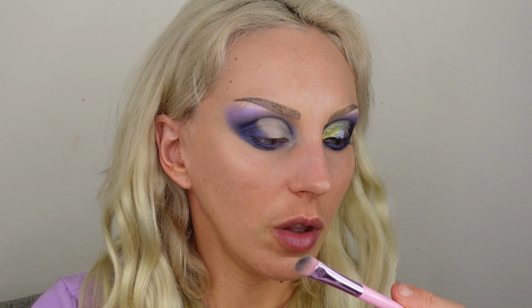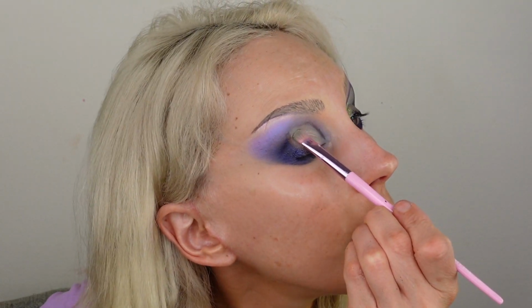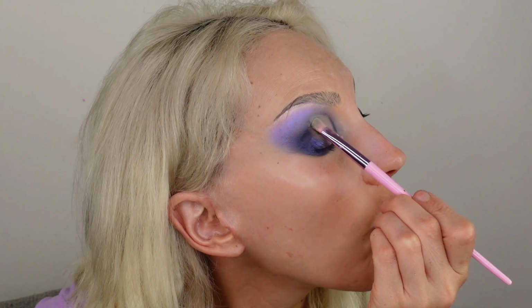So I'm going to use a flat brush. That's a Morphe brush GS11. I'm going to dip this, and this works best if you spray it with any setting spray or any kind of water. I'm going to use my primer water. And this is going to be, oh, look at that. That is so pretty.